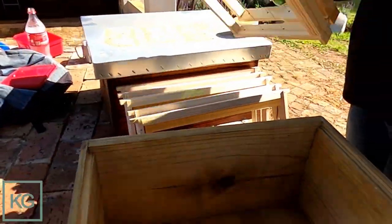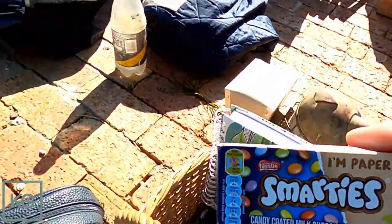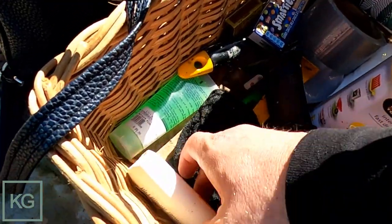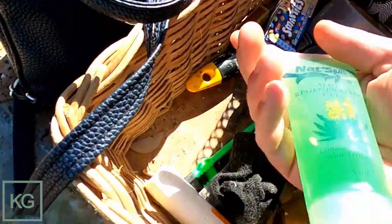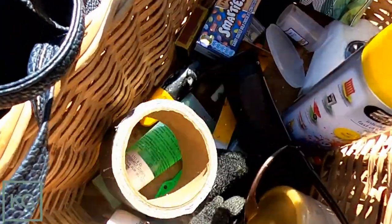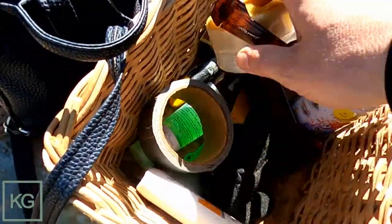So did you bring anything for us in case we get stung? I see there's a box of Smarties here, some chocolates. Is that to help the sting? What else do we have in here? Pain pellets, the Allergex, some aloe, nice. Where's the Allergex? I think I took it out for my son this morning. If we get stung today.